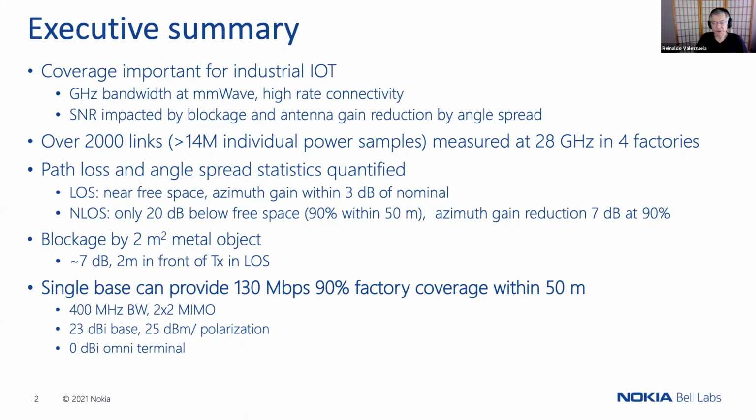Of course, you heard before, Andreas was very clear about the potential for industry automation. And so that's a very interesting target for millimeter wave. However, as we all know, the link budget is a great concern. So we decided to do really tier one industry hardened propagation measurements in many factories and collected over 2,000 links to understand the coverage issues as well as blockage issues.